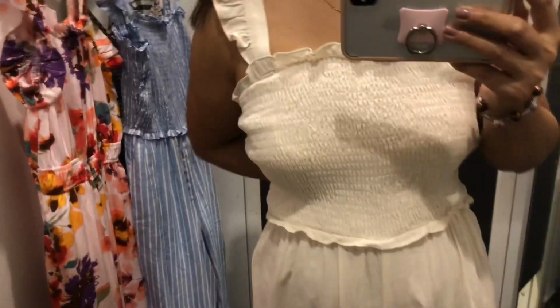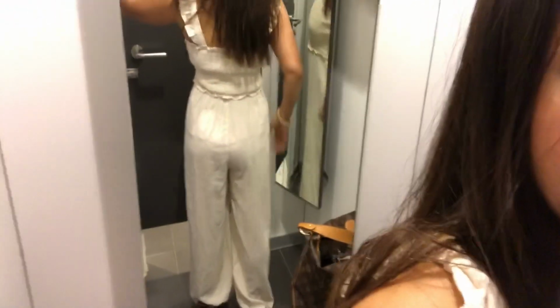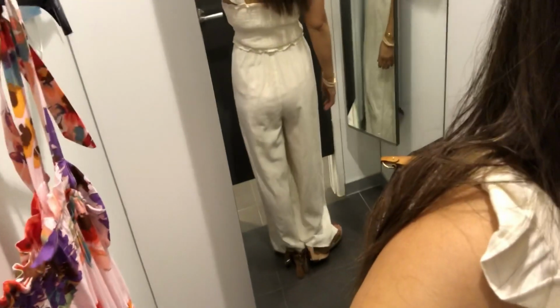So if you're gonna think of getting a jumpsuit, this one and this one are nice, but this one I tried on is kind of thick material. The light blue with white is a bit thin. And yeah, I love it.